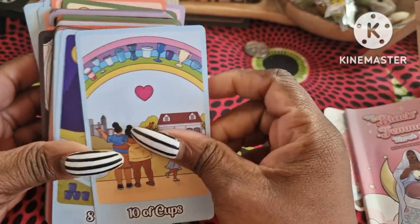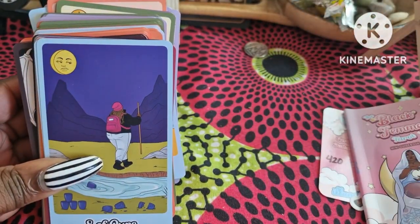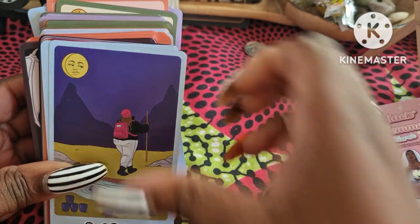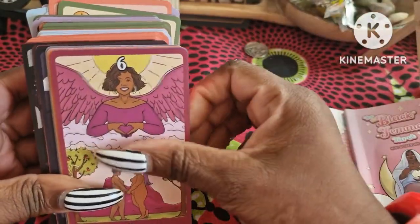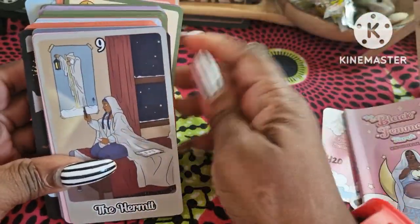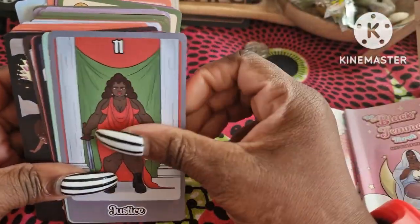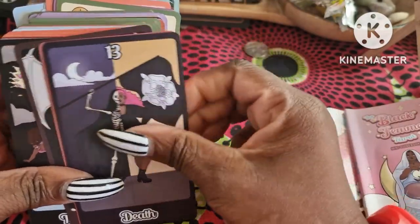This deck would be good for a beginner, especially the guidebook, because it's basically written with no waffle, which I like. I like a book that you can just get into with no waffle. But a seasoned reader who likes modern cards would also appreciate this deck too. It is Rider Waite Smith inspired, and it's just a beautiful deck to have in my collection.